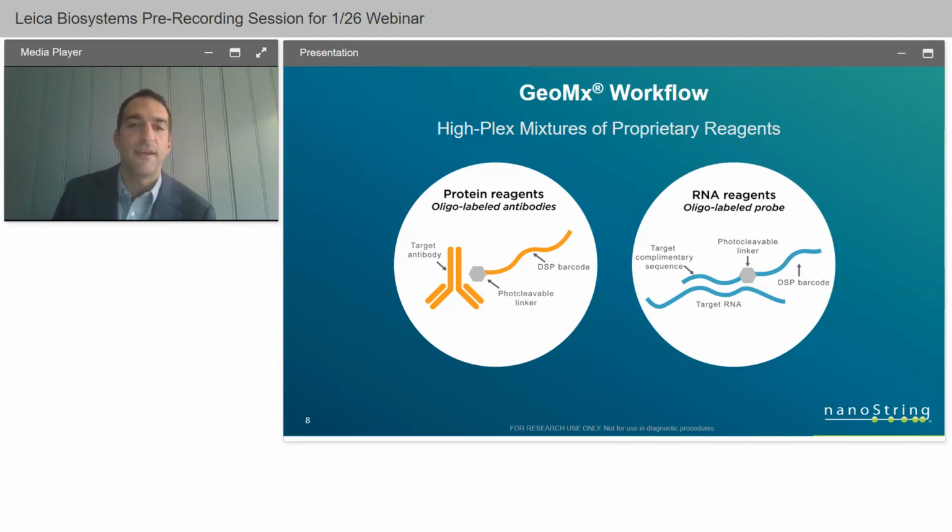As mentioned, for protein, it's all antibody-based. So these are IHC tested and validated antibodies. We use standard immunohistochemistry protocols for doing all of our staining. And that's what allows us now to also utilize the Bond system for putting that automated staining protocol on that platform.